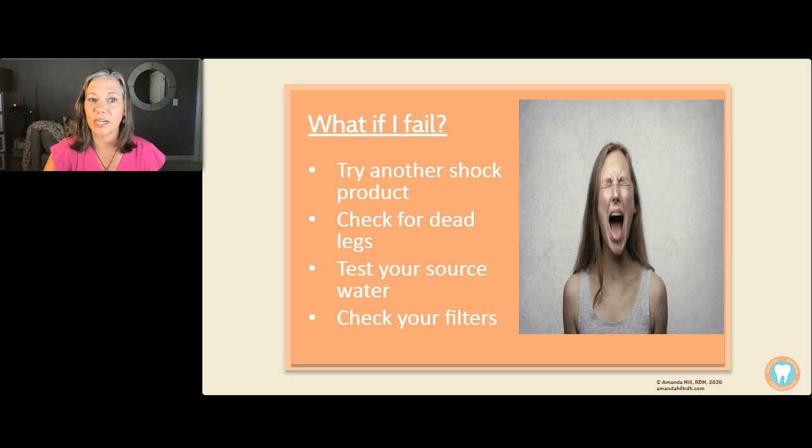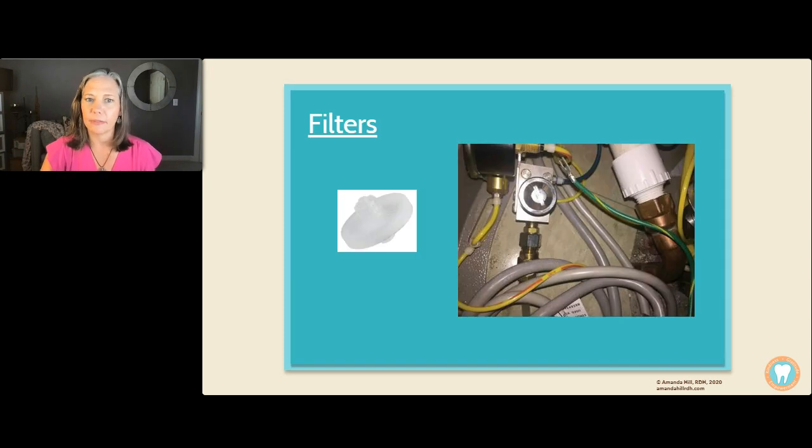And then the last one is to check your filters. You might say, filters? What do you mean, filters? Well, oh my goodness. That little UFO filter you see there on the left is something that goes into your power scaler. When I started this waterline journey, I found mine on my power scaler, and it was black. It was filled with biofilm and bacteria. I had no idea. It was in my IFUs. I just never read them. So make sure you check your filters. That silver filter in the middle was the filter actually from Cabrillo College.